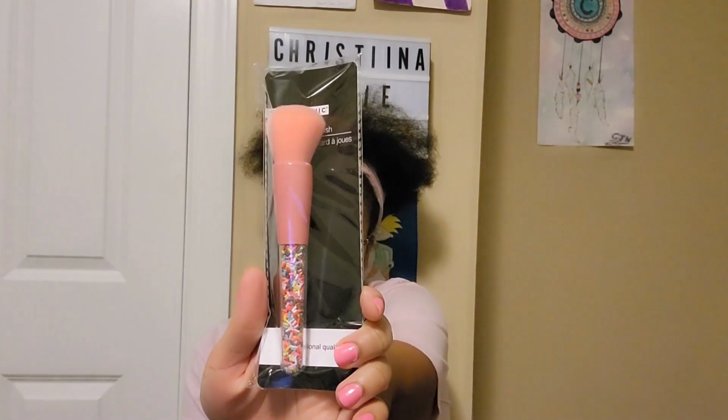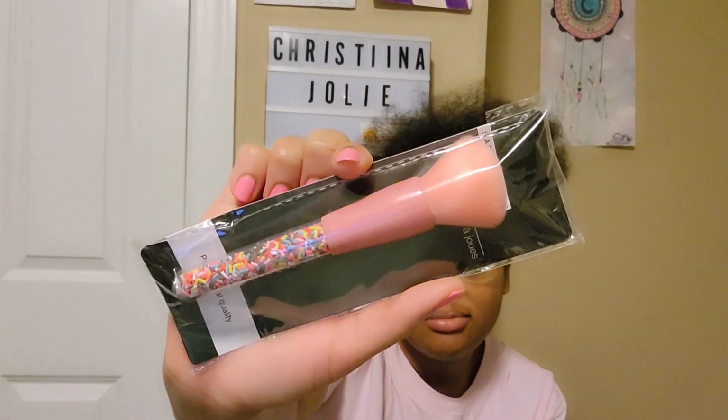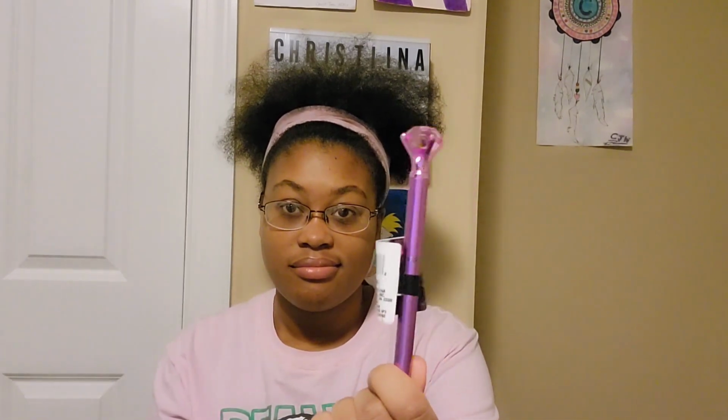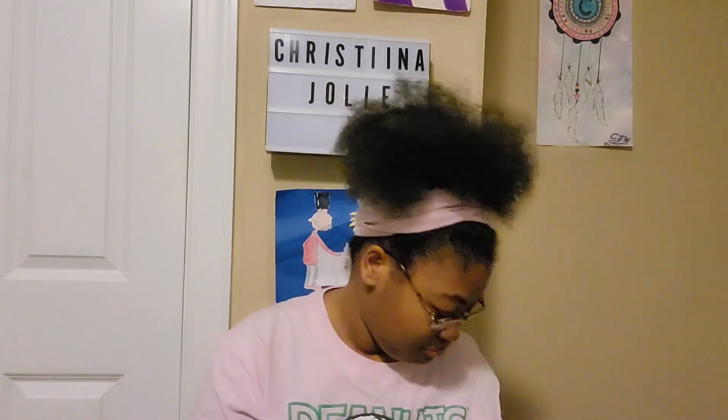The next item, which was on my list, is this Sassy and Chic sprinkle filled blush brush, professional quality. And the other items that I got weren't on the list. The other one was a pizza lunch maker, you know, Lunchable. And this gem pen. You twist it. And all right, that's it for Dollar Tree.